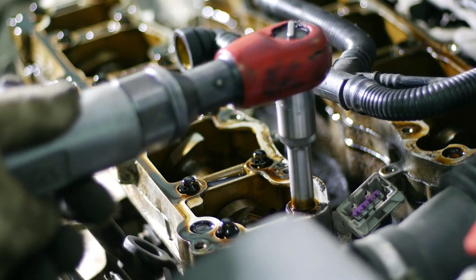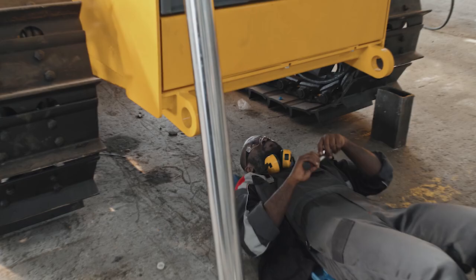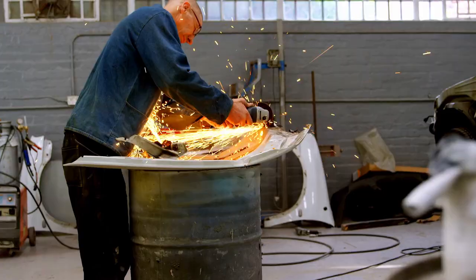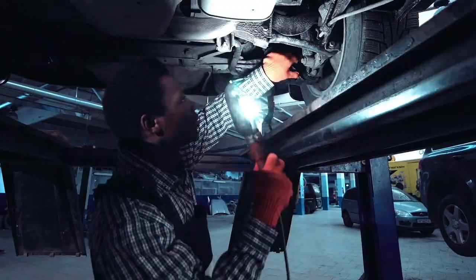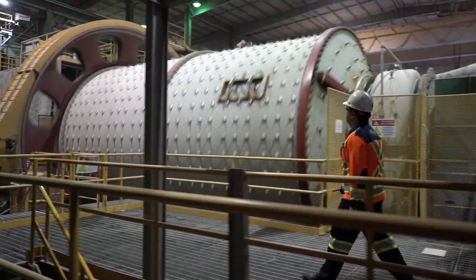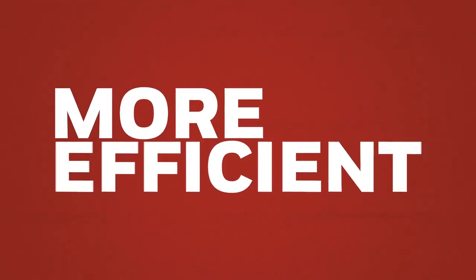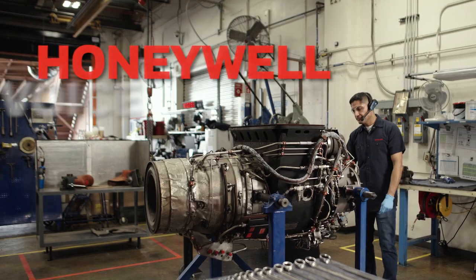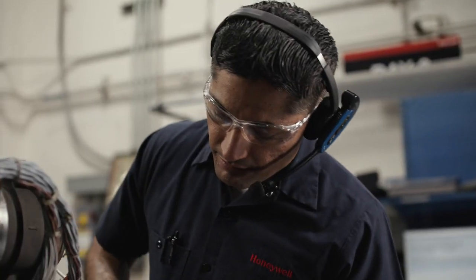Maintenance and inspection requires employees to give their full attention to the task at hand. You can't afford dangerous errors or costly rework. Whatever they're servicing, automobiles, utilities, industrial equipment, anything that frees up their hands and eyes makes their work safer, more efficient, and more accurate. Honeywell Voice empowers them with voice-guided workflows so they can focus on what matters.